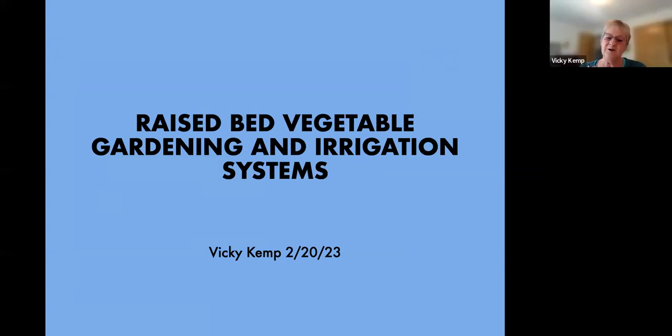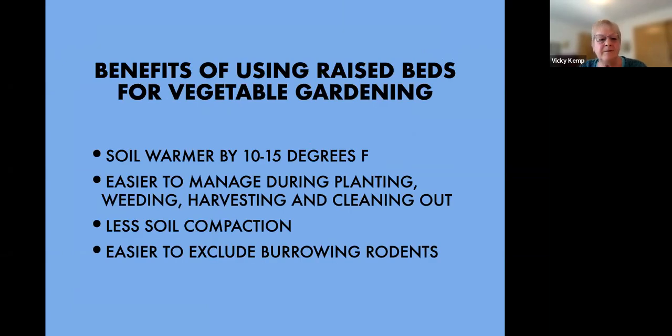Okay, so this class is raised bed vegetable gardening and irrigation systems. And since these photos that you'll see are from my raised beds, there are other varieties that you can do. You just have to be creative. And it's going to depend on your budget also and what size space you have. So the benefits of using raised beds for vegetable gardening.